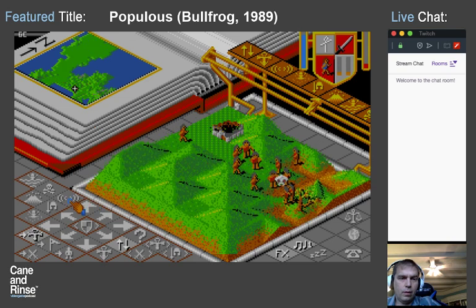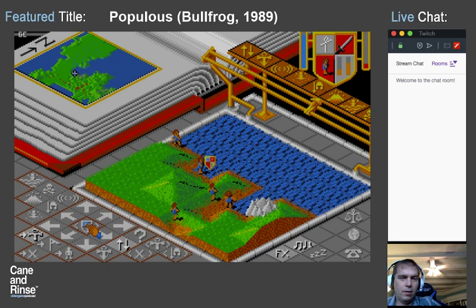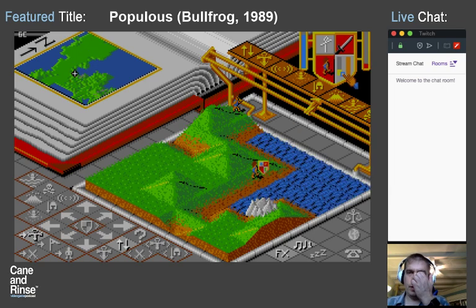I can do, no, I can't. Okay, they're all gathering up. They're all becoming one super guy. And the land is just growing so that they can meet in the center. There's my super guy. Right.